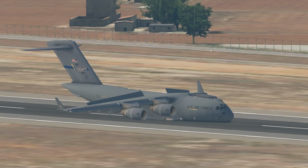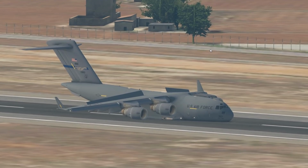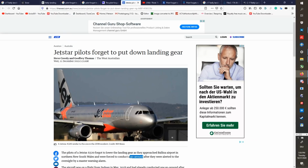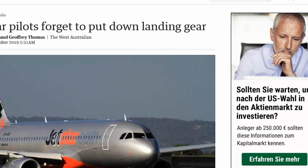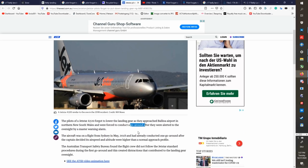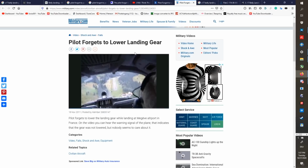Alright. Now, actually, this kind of incident has happened quite a lot in the past, even with airliners. It is very interesting indeed. For example, here this happened with a Jetstar pilot. They genuinely forgot to put down landing gear of an A320, which is interesting. I mean, you're flying around 100 passengers or more, and you forgot to put down landing gear. Luckily, in this case, the plane did not touch down, but it ended up doing a go-around, which is obviously what you're supposed to do as a pilot once you're actually noticing, oh no, there has been an actual incident where we forgot to put down our landing gear. Now, that is genuinely what you're supposed to do.